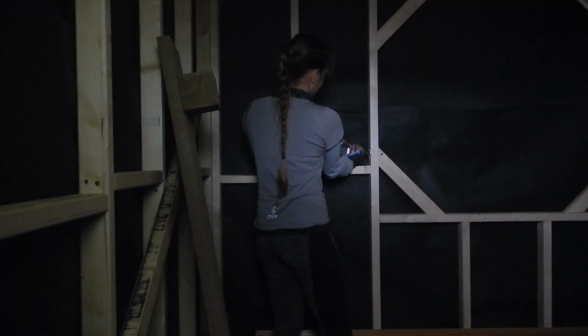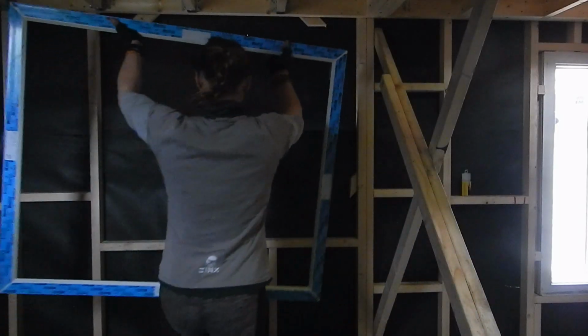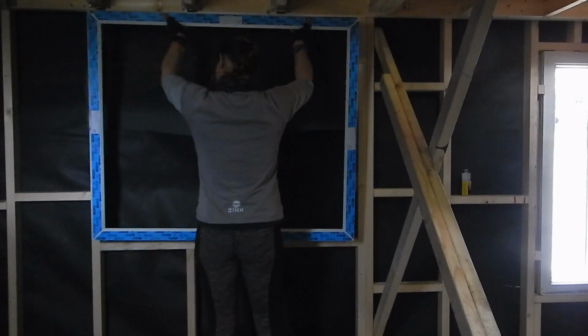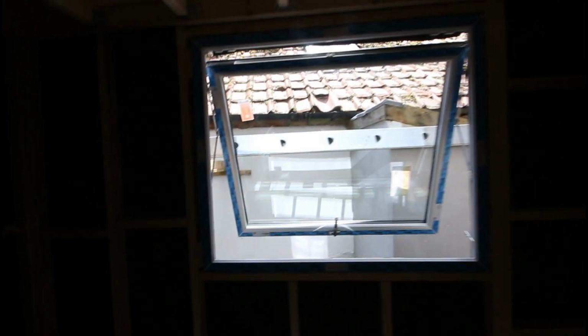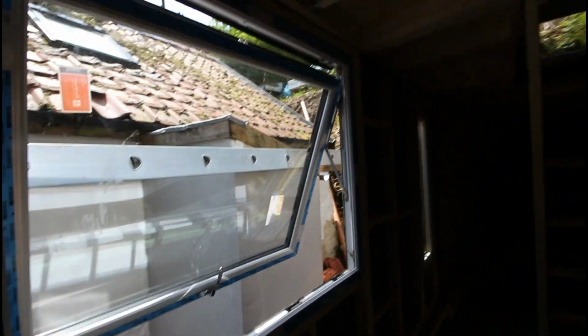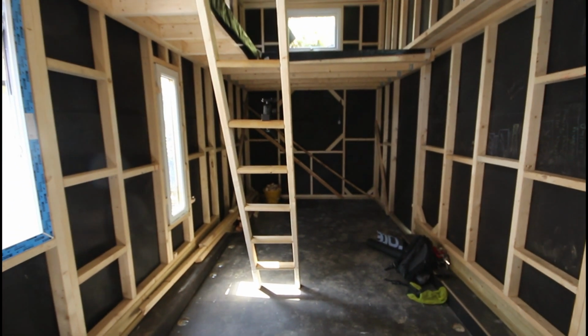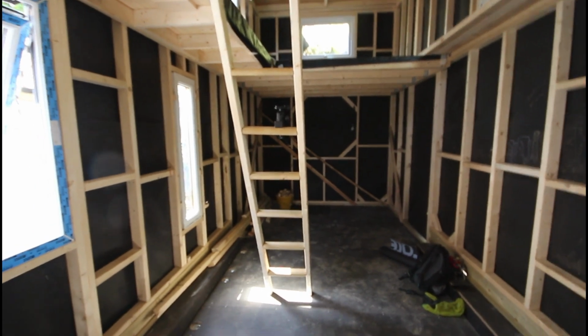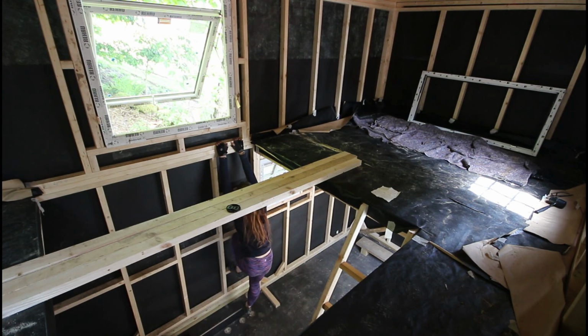I started putting in the breakfast window and my boss was able to join me to get that in, which was a big help because I had started and he just knew a better way to do it. So we were able to get it in. Breakfast window. And I also have a ladder now. This isn't going to be here at the end. My boss just made this to make it easier to get into the loft because we were getting up like this.